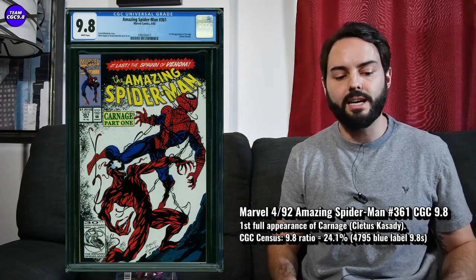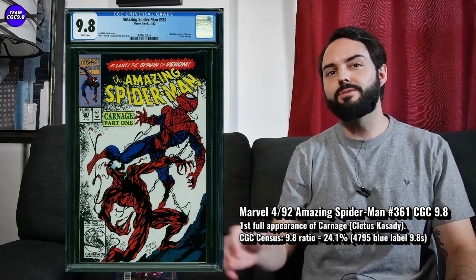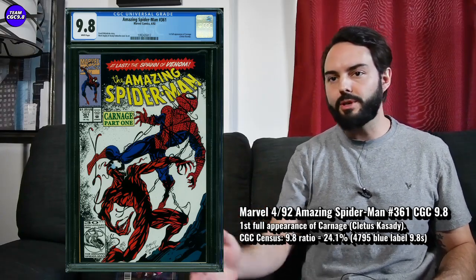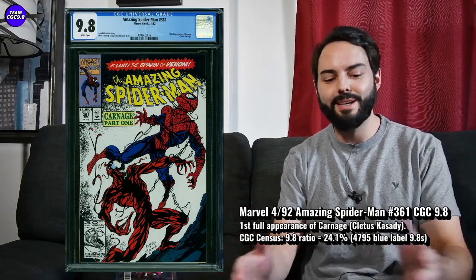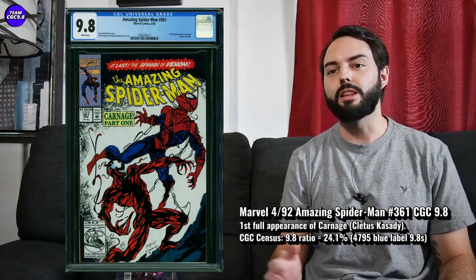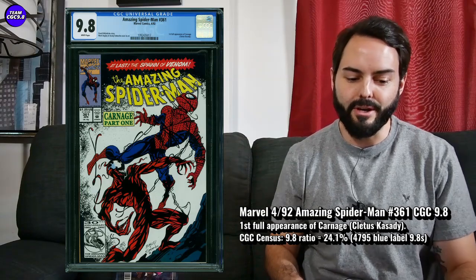Just saw one sell in the last few days here in an auction for Amazing Spider-Man 361 9.8 white pages. Saw one go as low as $575 in the last month. So I think at some point in 2022, whether it's going to be in a few months or maybe 8 or 9 months, this one might pull back to hopefully that $575 price or even lower. I think it's a great buy at that point. Yeah, keep your eye out for symbiote books in 2022 for a fair value.